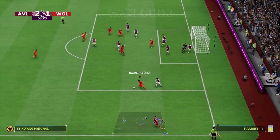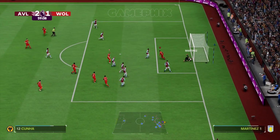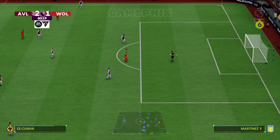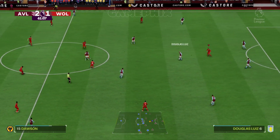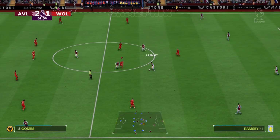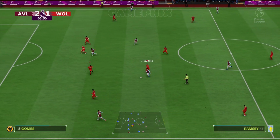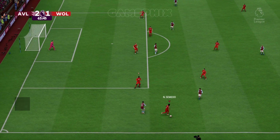And they've gone with a short one. What can he do with it? Oh dear, had to make the keeper work harder there. Yeah, the keeper does everything right, but it's a straightforward save in the end. Surely he's got to score from there. Douglas Luiz. Jacob Ramsey. McGinn. Ramsey. Bailey. And that's that. The flag's up.